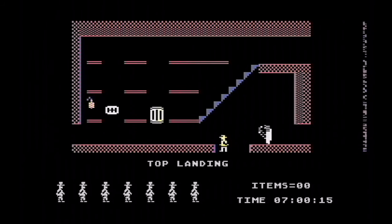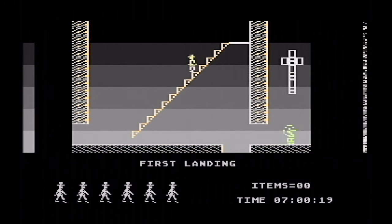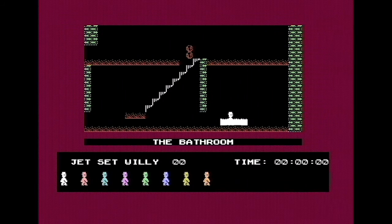So did Tynesoft stop with just the Atari XL and XE version of Jet Set Willy? No, they in fact also ported it to the Commodore 16 and Acorn Electron. And we're starting off on the Commodore 16, and this is as much of a menu screen as you're going to get, a screen that says Jet Set Willy, not even something that says press space to continue.